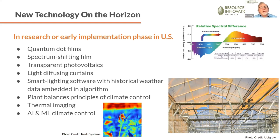Same thing with spectrum shifting films that are actually the covering of the greenhouse. The quantum dots are just things you install inside. The spectrum shifting films take green light and shift it to red light. Again, no energy applied, more photosynthesis, higher yield. Just like Mike was talking about, you're improving your production without increasing any energy use.